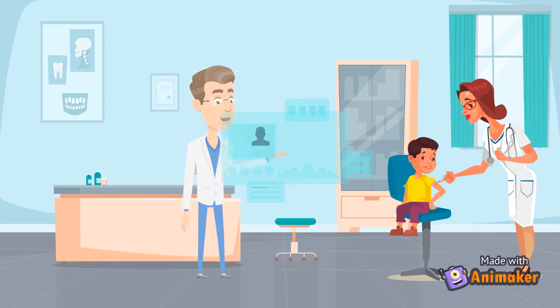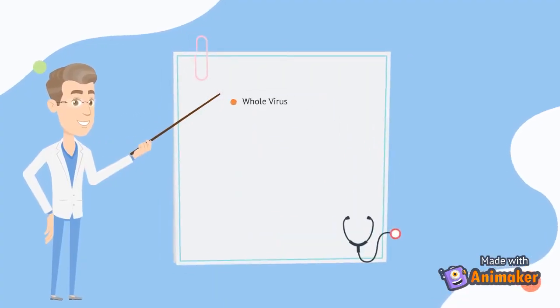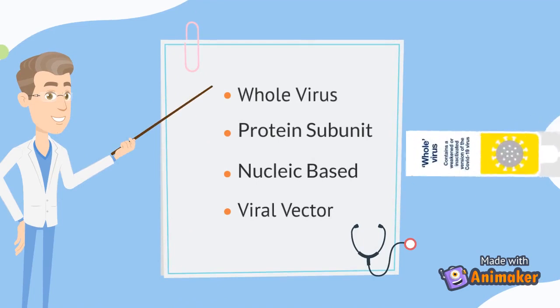Vaccines can be broken down into 4 different subgroups. The general gist of the vaccine is to inject a person with an agent that elicits an immune response, so that when the person encounters COVID-19 in the real world, their body has already seen the infectious agent and has antibodies to fight off the pathogen. The 4 types of vaccines are vaccines made from a whole virus, a protein subunit, nucleic-based, or viral vector.